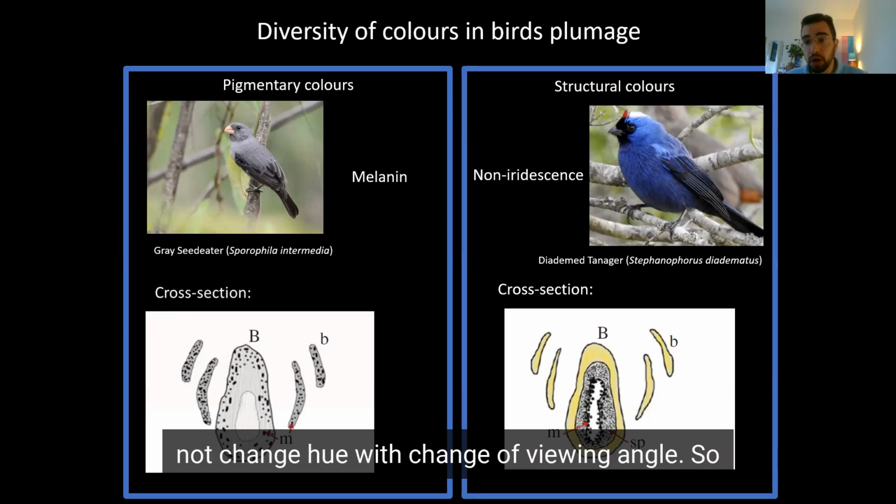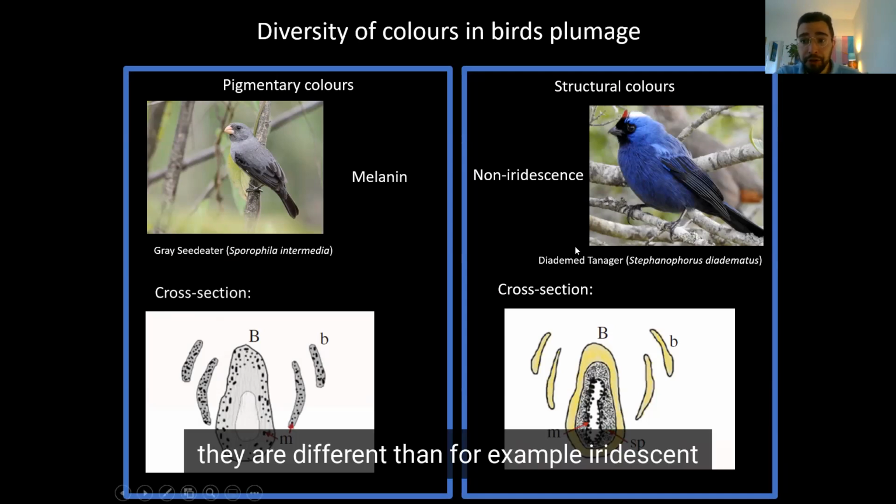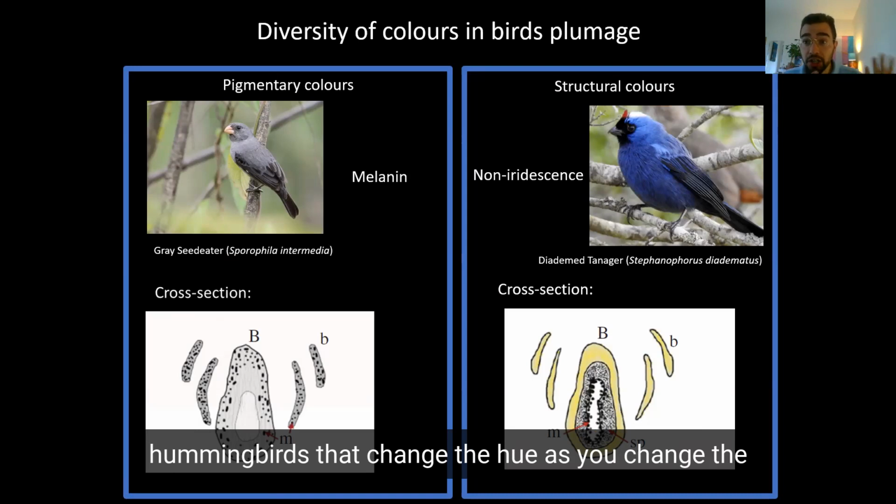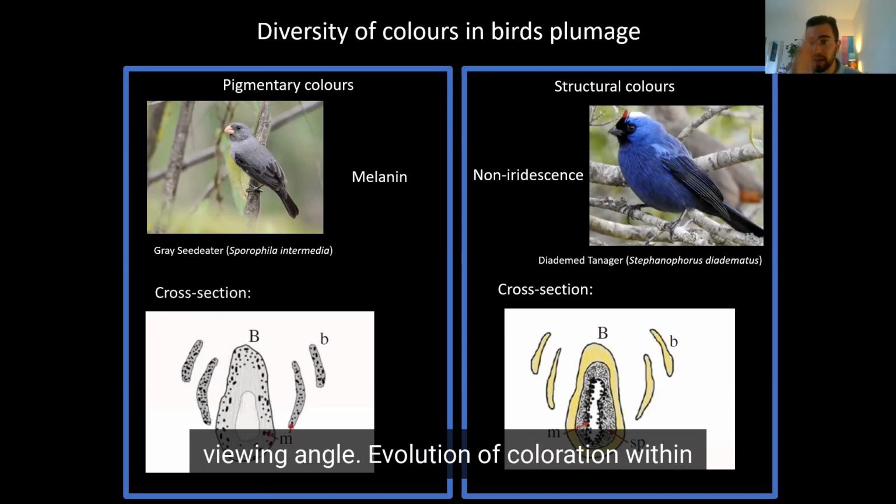So structural colors, non-iridescent, do not change hue with a change of viewing angle. So they are different than, for example, iridescent colors, which are those beautiful colors in hummingbirds that change the hue as you change the viewing angle.